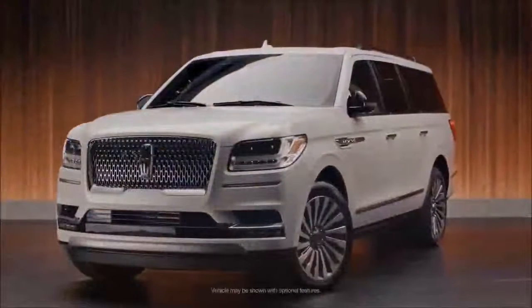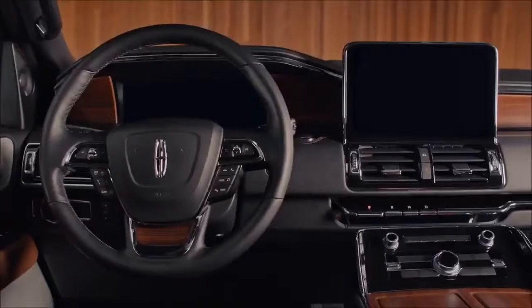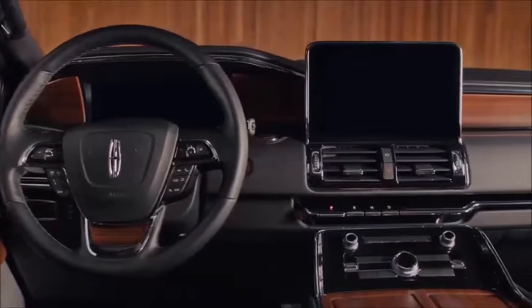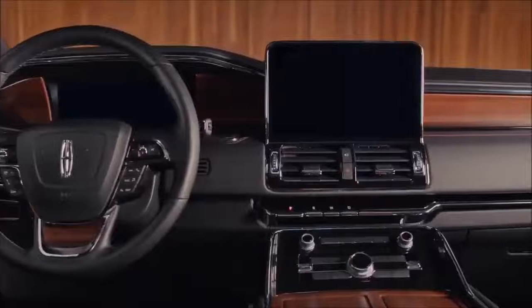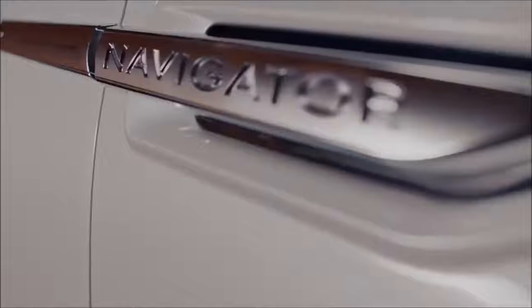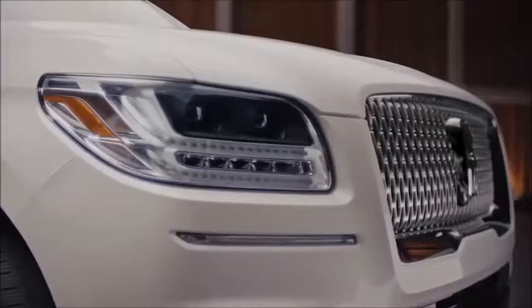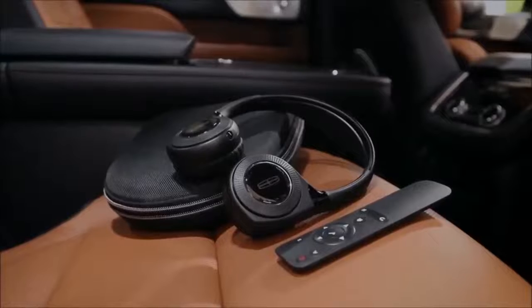Can an SUV move you more confidently through your day? We think so. That's why we designed Navigator to be a calm and considered space, making it easier for you to be there for everyone counting on you. Let's see how Navigator marries bold styling, power to spare, and thoughtful touches to do just that.